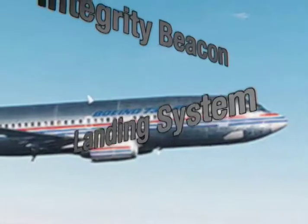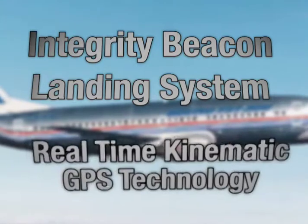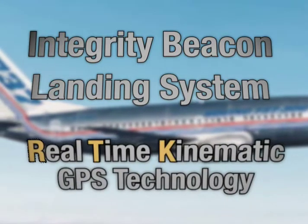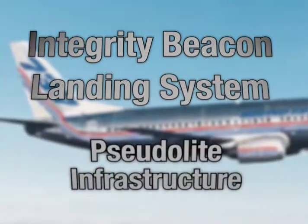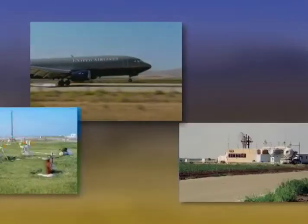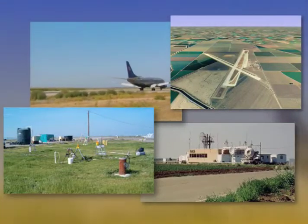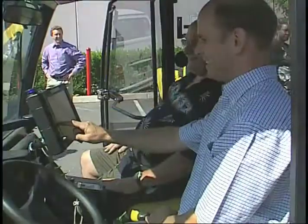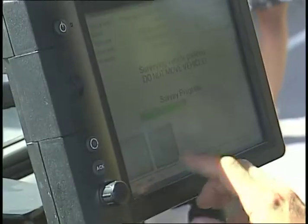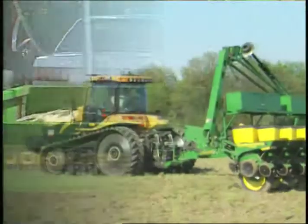The Integrity Beacon Landing System had centimeter-accurate real-time kinematic, or RTK, GPS technology, as well as pseudolight infrastructure, a first for aviation. The pseudolights, acting as GPS transmitters on the ground, built in position redundancy for the plane. Because of the successful 737 landings and some other Stanford research, Novariant believed the system could provide precision control of other vehicles, including farm equipment.